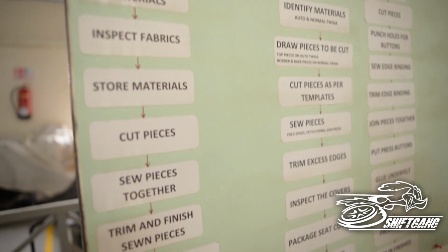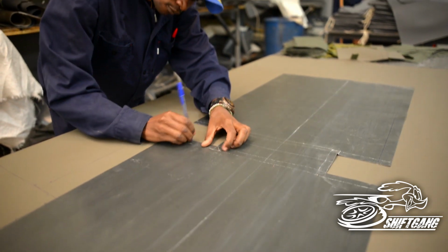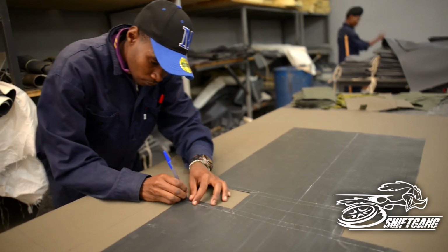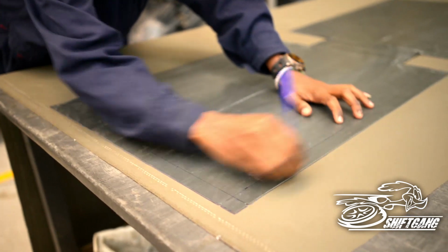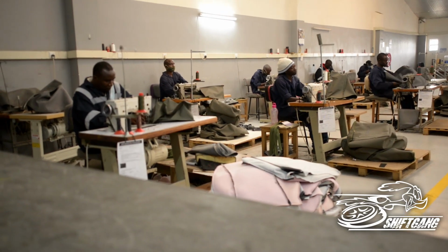For a seat like this, we already have templates. They get the material, and we decide on how the fabric is going to be matched. Like the seat you're sitting on right now, it has two fabrics, the cotton fabric and the synthetic. You decide how you want to match them. You see this is just the synthetic here and the cotton. So you tell us what you want, how you want to match.